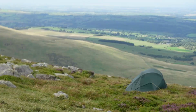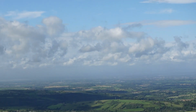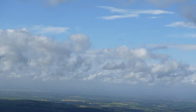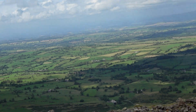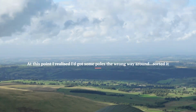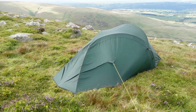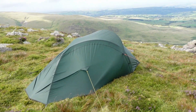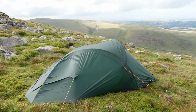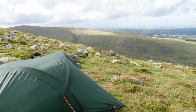Just have a walk down to it. Sorry if it's a bit jiggly. It's quite a flat pitch, but I just haven't been able to get it just as it should be. I think it happens sometimes. I haven't pitched this tent for a while. I've only come out in this because I thought I might have ended up having a bit of tent time, to be honest. I like it because I can sit up in it. Anyway, I've got some good views.